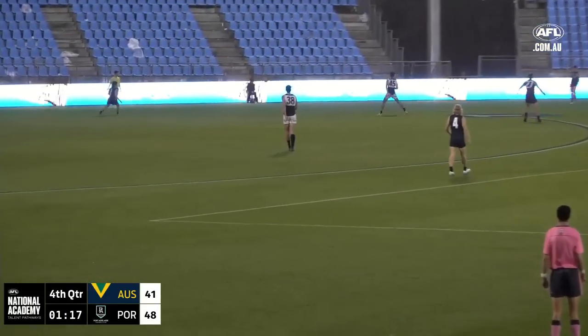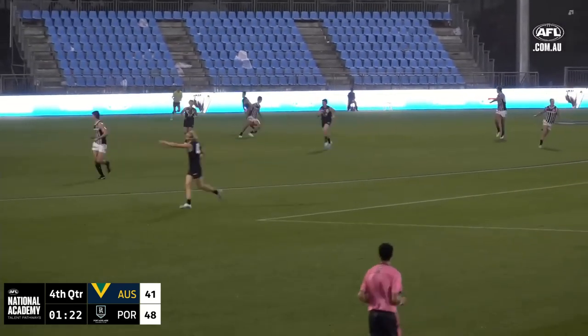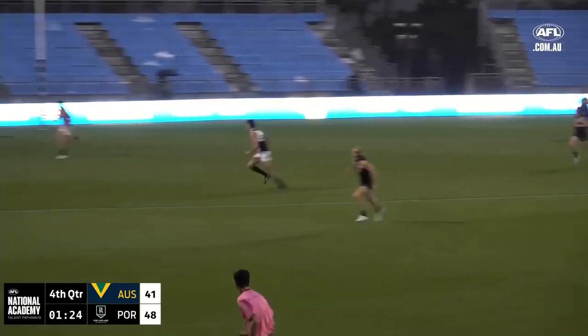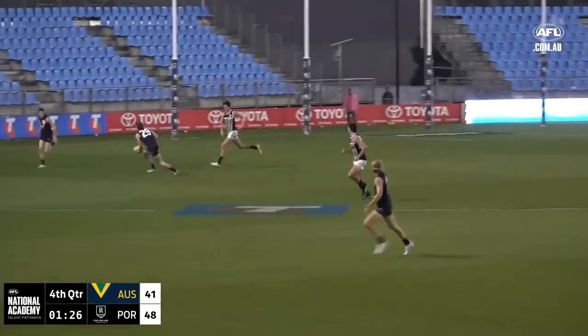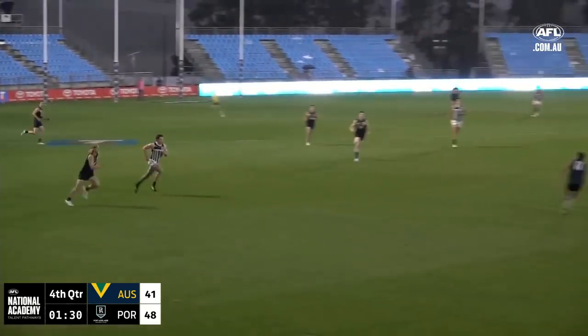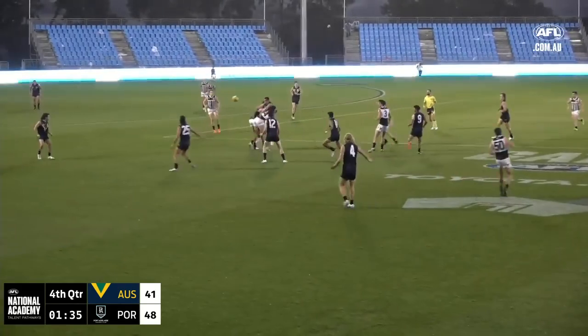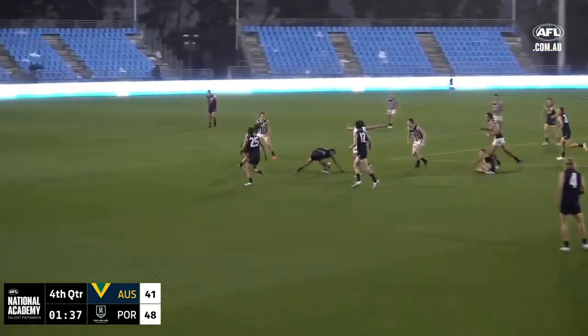It's been a big day of footy here at Mount Barker. Brisbane far too good for North Melbourne earlier here today, one of the premiership favourites. The reunion of Alistair Clarkson and Chris Fagan as well. Very warm embrace for those two before today's game started.